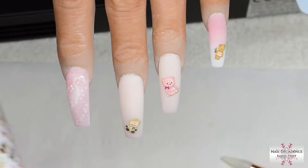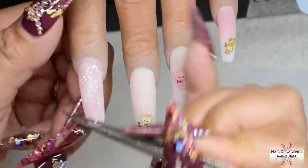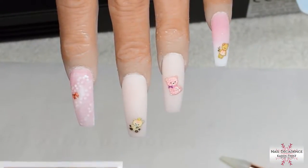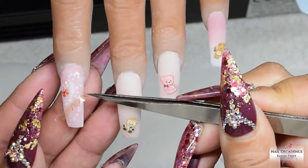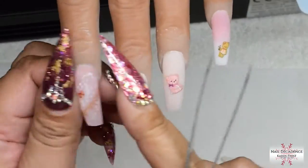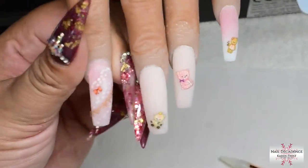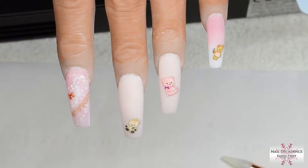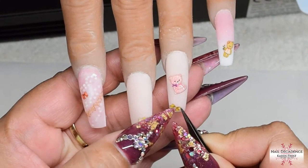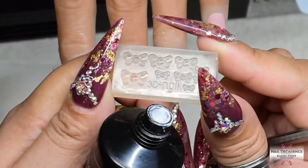So I'm just choosing which bears I would like on which nails, and for the marble I chose this little bow. Isn't that adorable? But it won't stick on, you keep dropping it. They're fiddly little things, they're tiny. There are so many stickers on this sheet to choose from, it's crazy. So I've got this row of bows, and I thought that would look cute in between that marble and the glitter, so I put that on as well, because, you know, kawaii bows, it all makes sense to me. And yeah, so stick them on. Basically they're stickers, so you don't need to do anything apart from peel them off the base and then stick them on. And I decided to put a bow on that ring finger as well. Why not?